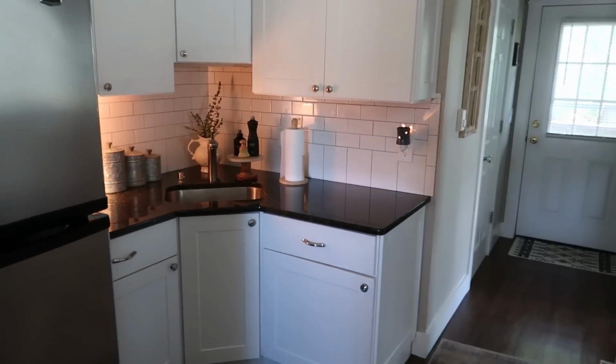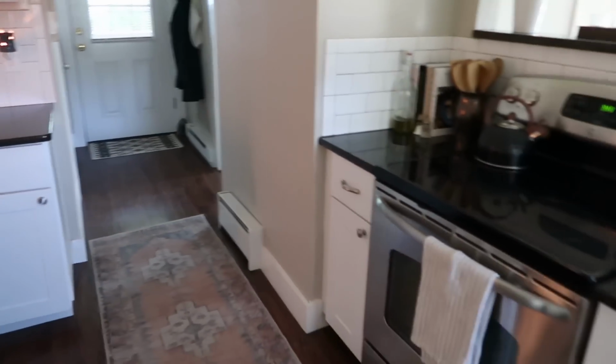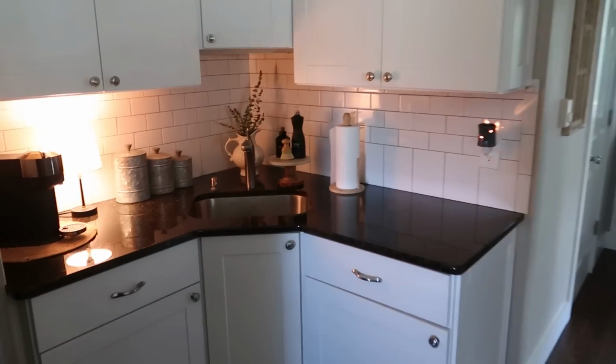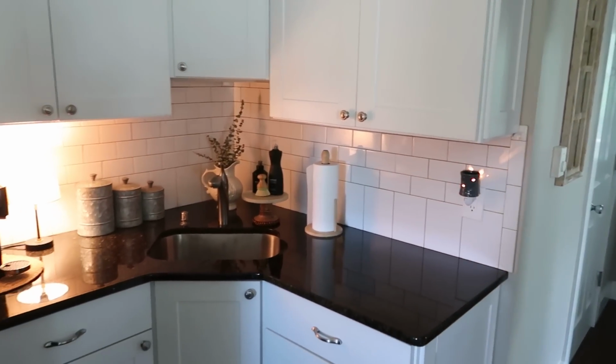So this is my home. I mean, there's really not much. This is gonna be the quickest tour ever. So here we go. Kitchen. One thing you'll notice I don't have is a dishwasher, nor do I have a microwave. And I could get a microwave and put it on the counter, but I just feel like it would take up way too much counter space.